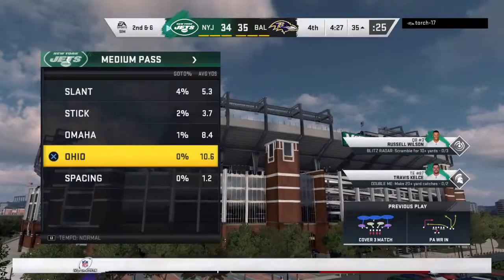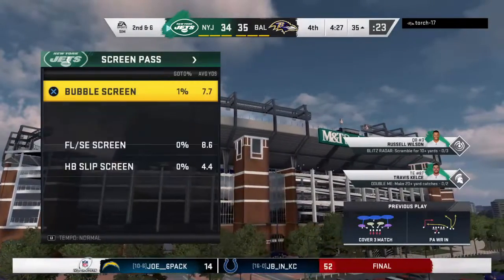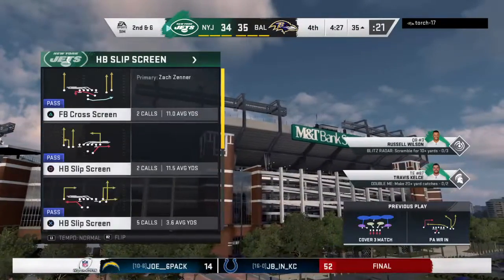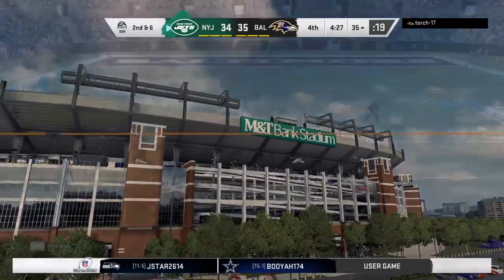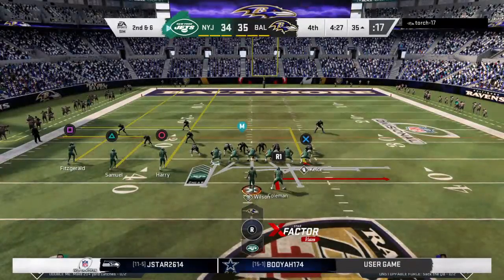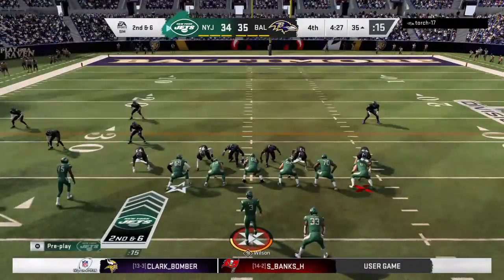But when you're running a drag route, something short, shallow, going through defenders, using guys almost as screens in order to get open, that makes things tougher, guys trying to get to the football. 4 yards on that last completion, so that sets up 2nd and 6.